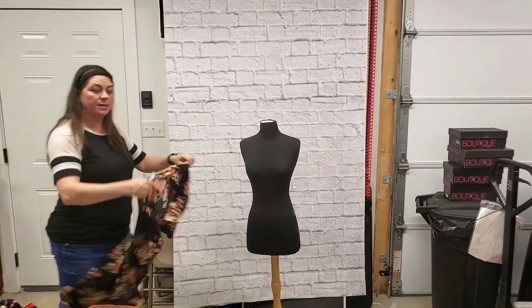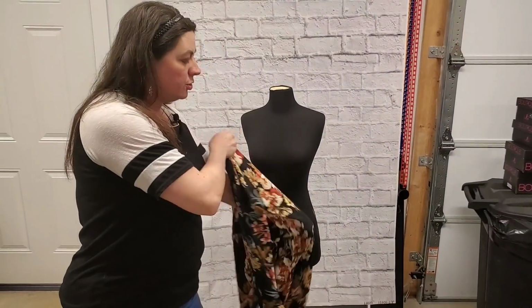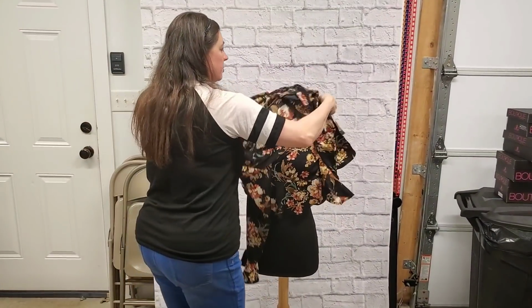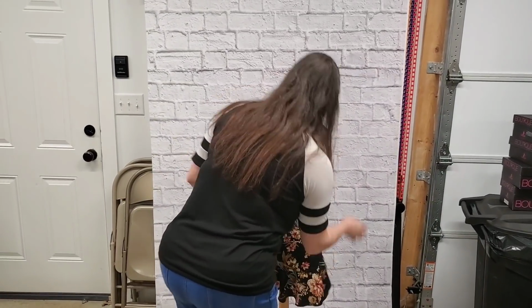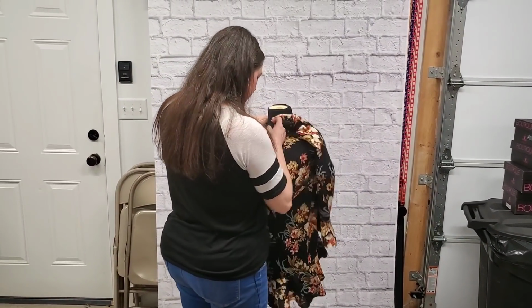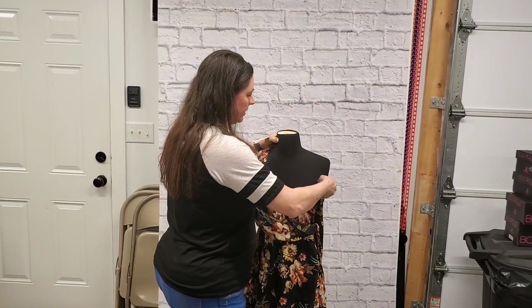So the best dress that always fits a mannequin, I've got this dress in multiple sizes. Usually mannequins fit best in an extra small or a small. It fits the most snug. So if you have multiple different ones, you'll want to use that size. If you don't have that size, I'm going to show you a trick to make it look really nice on the mannequin. So you get your dress on the mannequin.